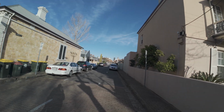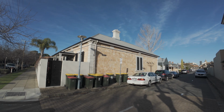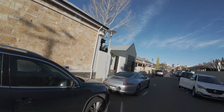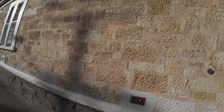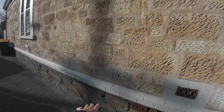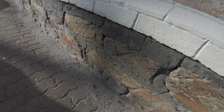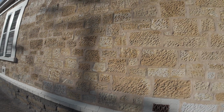So once again, there's the stone wall, Murray Street. The stone wall of the house is right on the footpath. So this is slightly different. This has got a sandstone, we call this henpecked. It's got that clawing effect in it. And then it's got a bluestone down on the plinth area. So 2 different types of stone on the one wall.